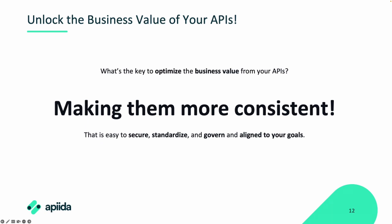So now we have 2 steps to unlock the full business value of your APIs. The first step to unlocking the business value of your APIs is to create an API catalog. We've heard about that. It's a comprehensive list of all your APIs along with their documentation, specification, and so on. And this catalog allows developers and partners to easily find and access the APIs they need. And by creating a centralized and easily accessible API catalog, you can make your APIs more discoverable and accessible.